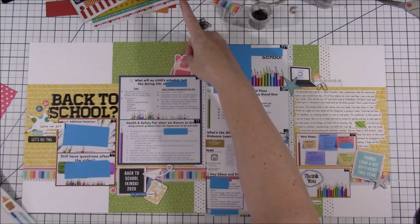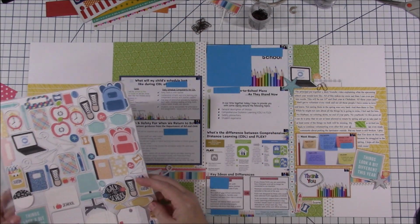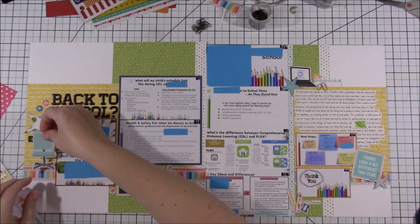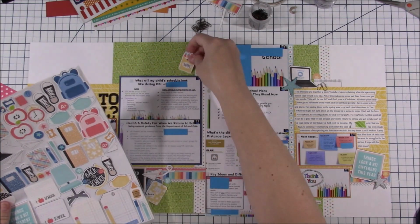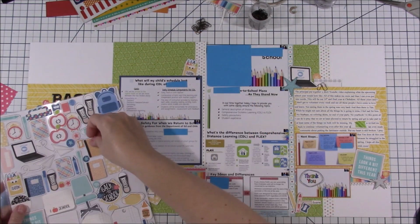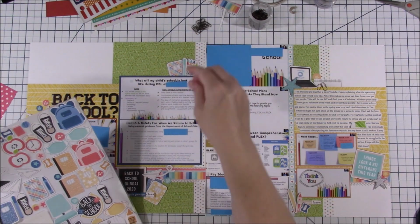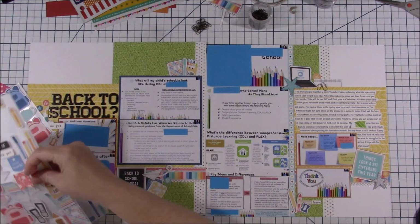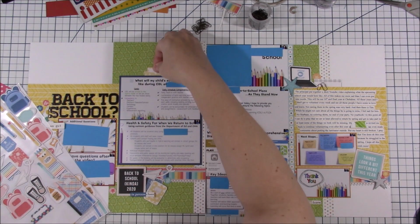I did pull out some paper clips that you guys can see. These are old school Tim Holtz from a long time ago. I still have a few of these left over, but I like the kind of neutral color. I thought about pulling out some of my Doodlebug tiny clips, but I just kind of wanted to go with the plain paper clip color, kind of like the copper color. And I just built clusters around.